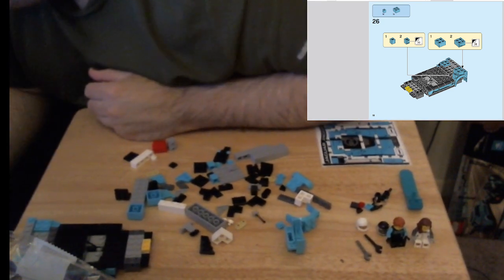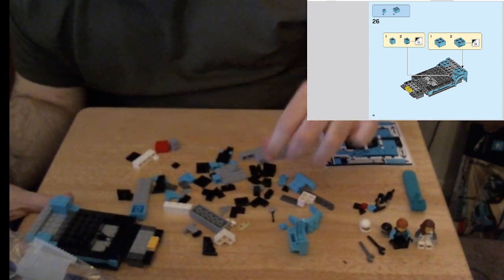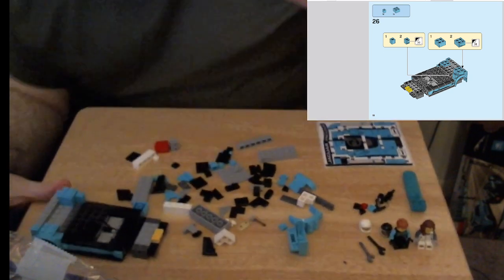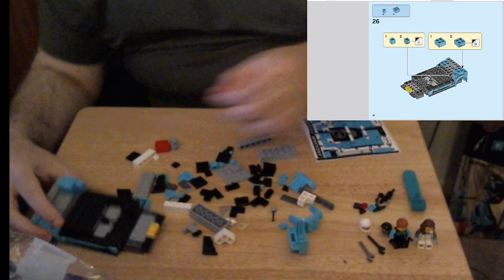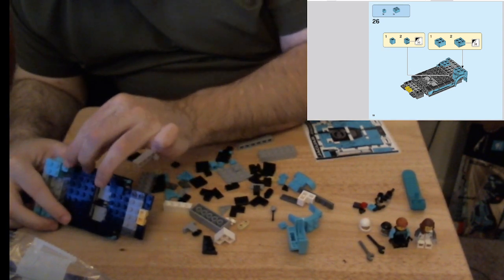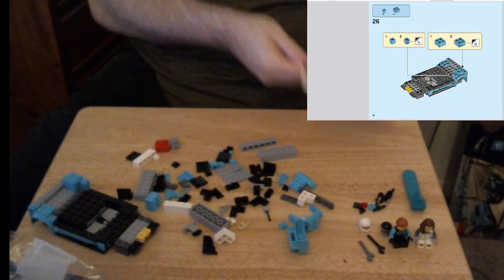Okay, we have some stickers that need to be lined up here. So I need to tread carefully here. Let's put these 2 bricks on first. That's 26 and 30. Oh boy, we're getting into half of the big logo. I hope I can do it justice.